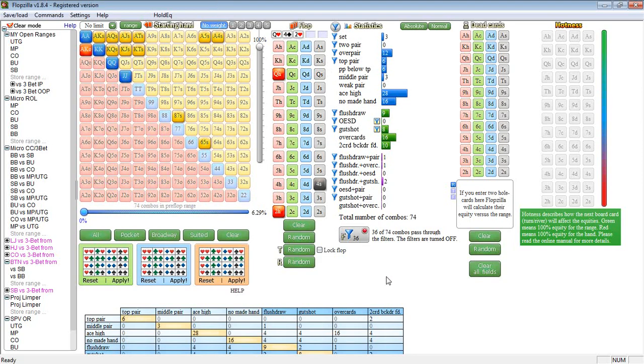So let's take a look here at, first of all, what hands I'd be c-betting here. I'm going to take all this out first. Now, I am out of position. Also, another thing to keep in mind is I am out of position here, and I got called by the under the gun, which is not a great situation for me.